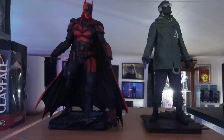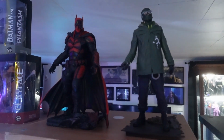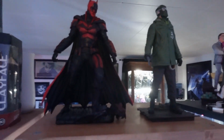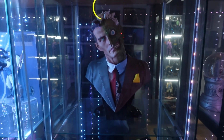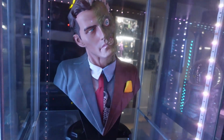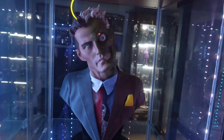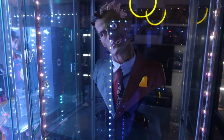And we got some McFarlane from the Batman. We got the Riddler. We got Batman. And right underneath, we got another bust, Two-Face. If you haven't been able to tell, Two-Face is my favorite Batman villain. But this is such an awesome piece. Definitely got the classic Two-Face vibe going on. Really an awesome piece.